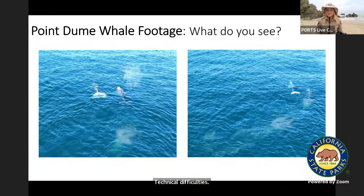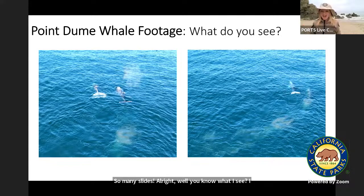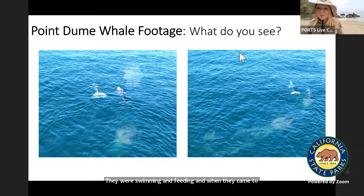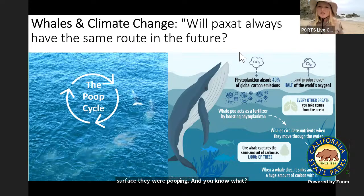Well, you know what I see? I see big clouds. I see a big cloud inside. Yeah, white stuff. And you guys know what that is? That is poop. Uh-huh, poop. And these photos were taken at Point Dume, right off the headland, and where I could see whales. They were swimming and feeding, and when they came to the surface, they were pooping. And you know what? That answers my next question, which is how do whales combat climate change?